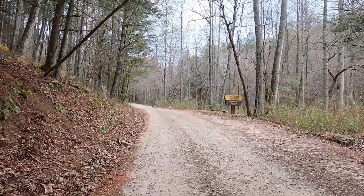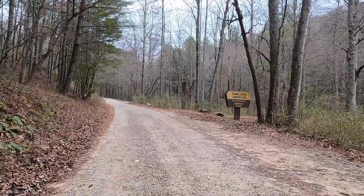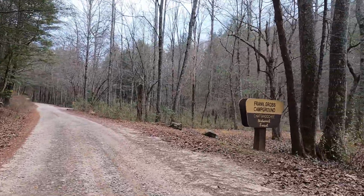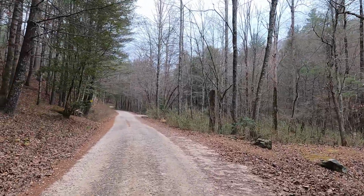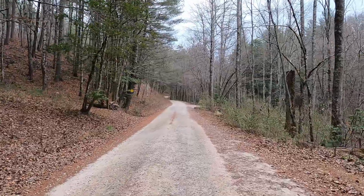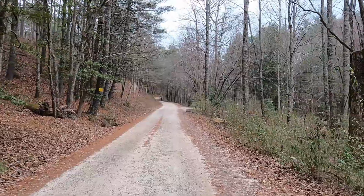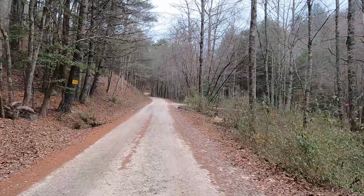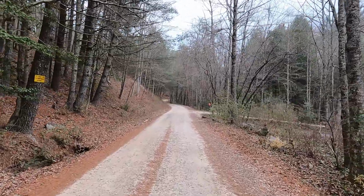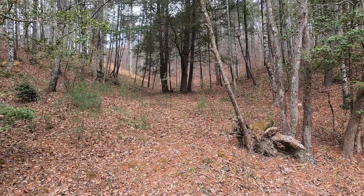Also, I noticed that all along this road here, there's tons of boondocking spots. And I was pleasantly surprised because some of those boondocking spots could actually accommodate travel trailers. Not large ones, probably something about the size of ours, maybe no more than 20 feet.